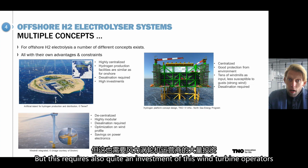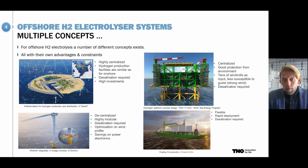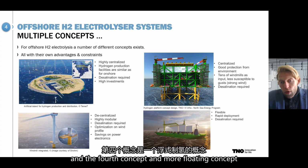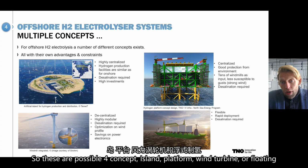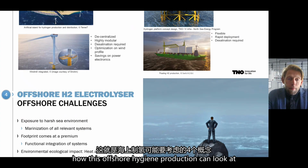But this requires also quite an investment of these wind turbine operators. So there's really a pathway which still needs to be chosen by the industry. And the third concept is more of a floating concept. So these are the possible four concepts: island, platform, in-turbine, or floating, for how this offshore hydrogen production can look.